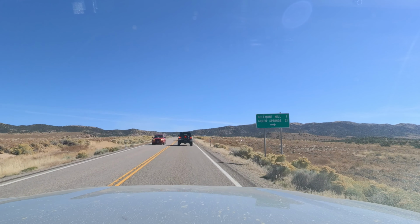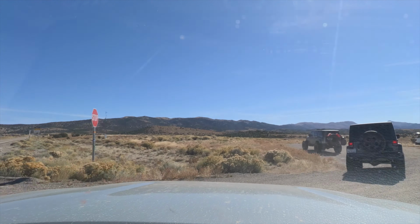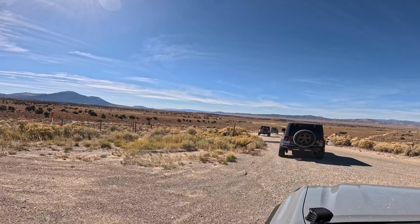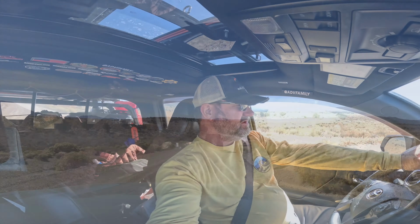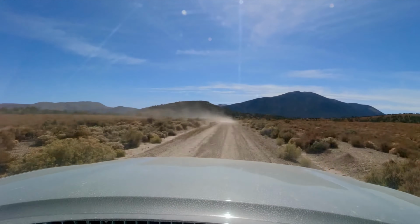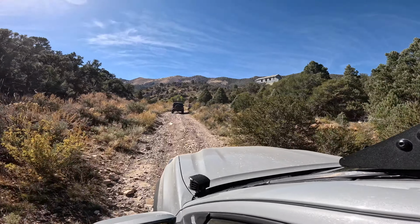Belmont Mill, that's where we're headed. After airing down, it was time to do some exploring. Feels good to be off-road. At least some real off-road. Hopefully heading towards the Belmont Mill. Though we started off this adventure with a pretty tame graded dirt road, that was not going to be the case for the rest of the day.